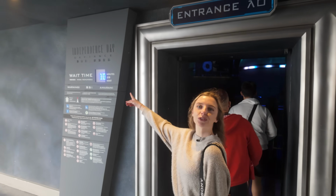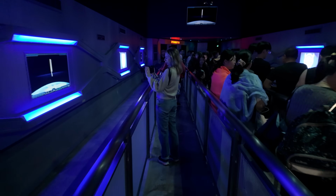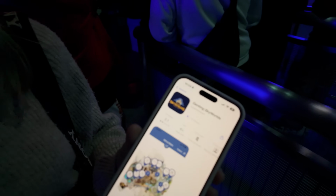Oh, that's cool. It tells you the wait time. We're in line and I saw someone's phone. They had a map of the park on their phone. Turns out there's an app, so I'm trying to download it, but it's going to take 12 minutes.